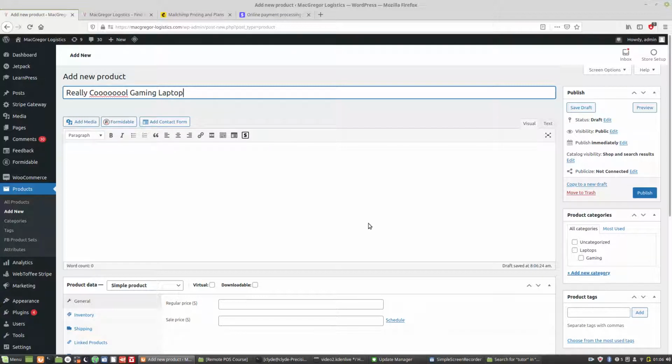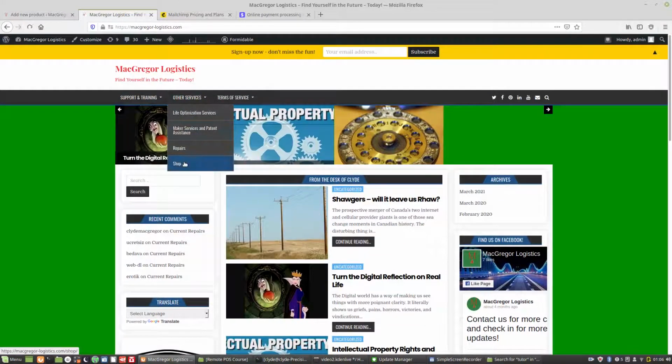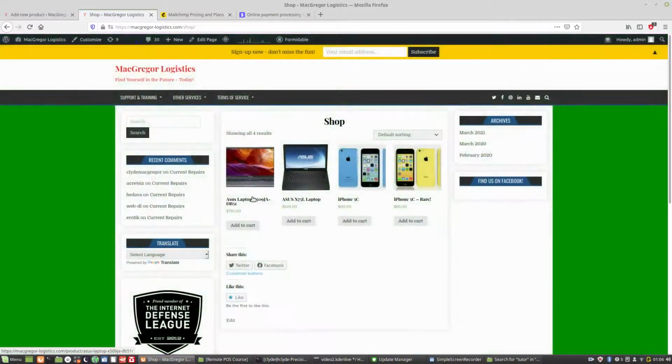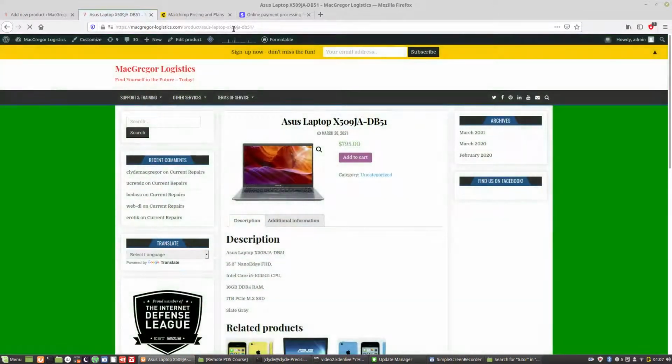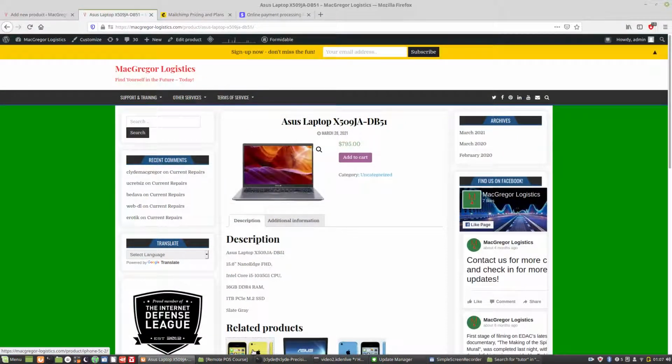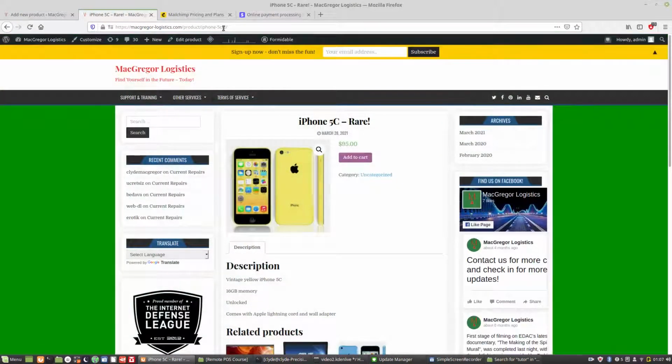Here is what my shop looks like. It looks like any other Swiss shop. The WooCommerce listing. On the far left here, when we were looking at it, it had a little image, a little version of this image, and it had a name, Asus laptop, blah, blah, blah. Gaming, cool. So, this is our product name. That's why I put iPhone 5C rare for the yellow one, because I wanted to distinguish it from the other one, the blue one. As you see up here, we have MacGregorLogistics.com/product/ and then the product name.